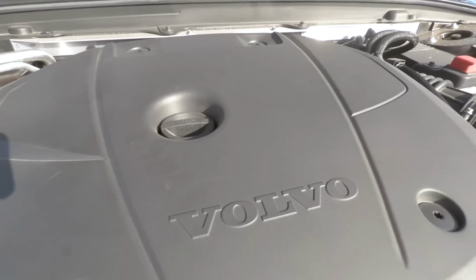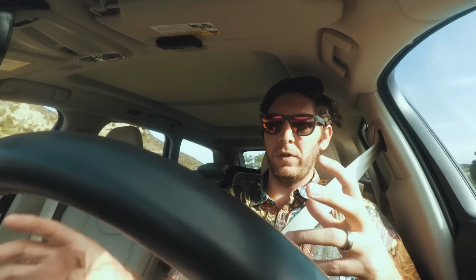So what that engine does, through the use of twin charging, is give you an engine that is basically ready to party in a small package on a larger vehicle like this. So you can just go kick down and go smoothly, quickly. We are now breaking the speed limit. Oh, we were a while ago.